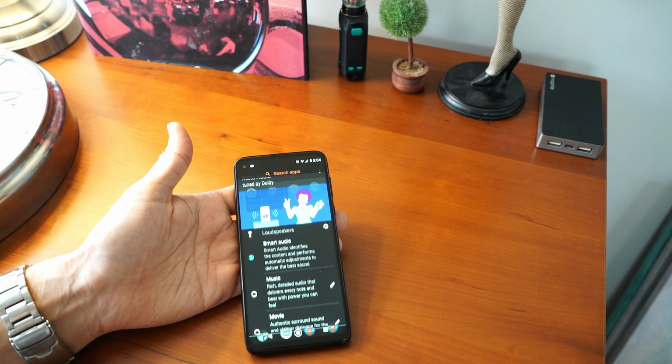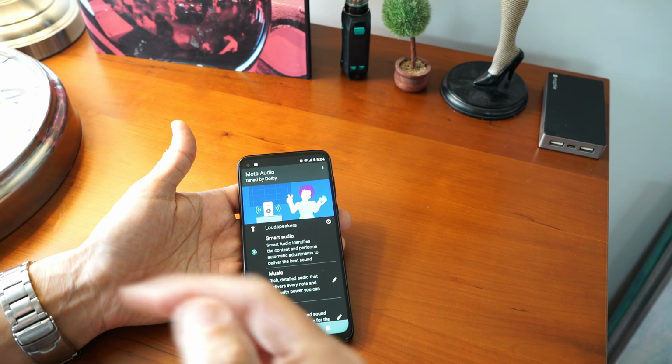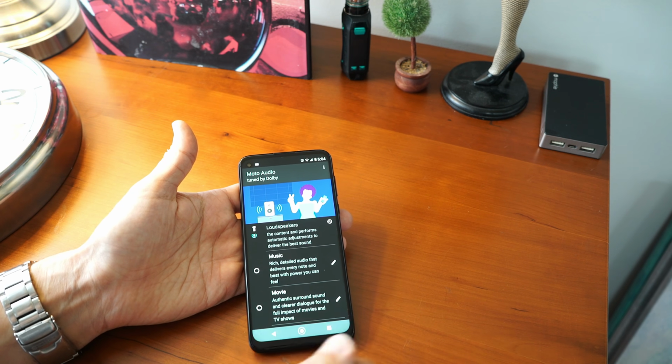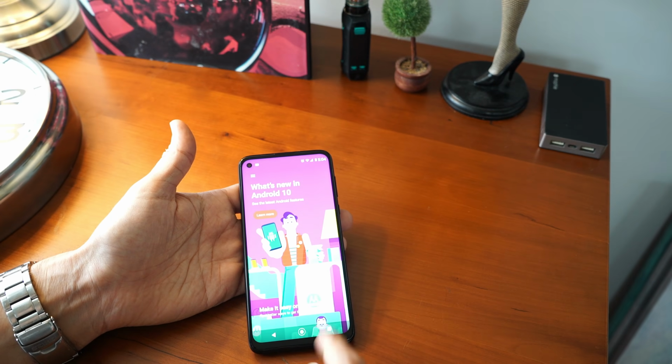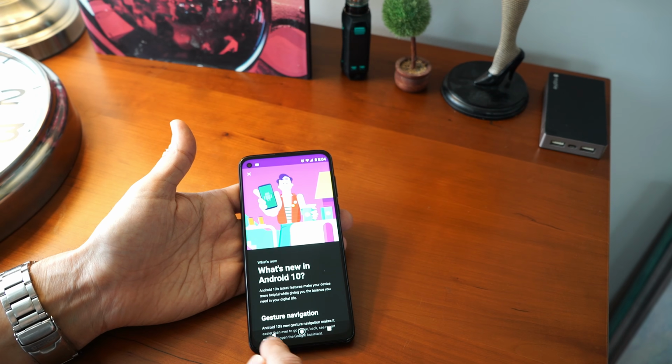Moto Audio. Oh, their audio has extra settings you can change. Sorry, I didn't get to that. Let's go to Moto Actions though. Moto Actions. Okay.